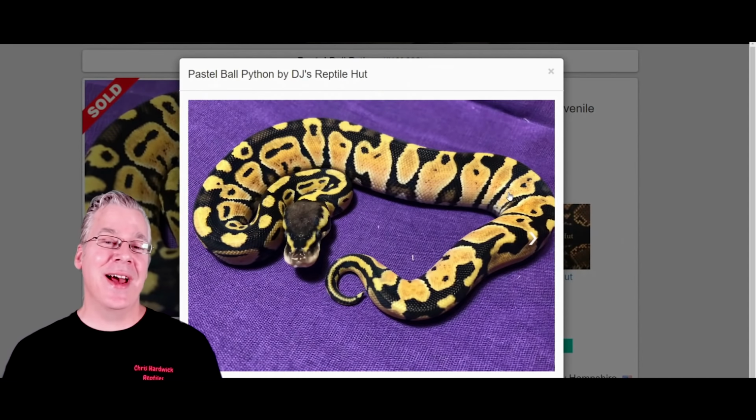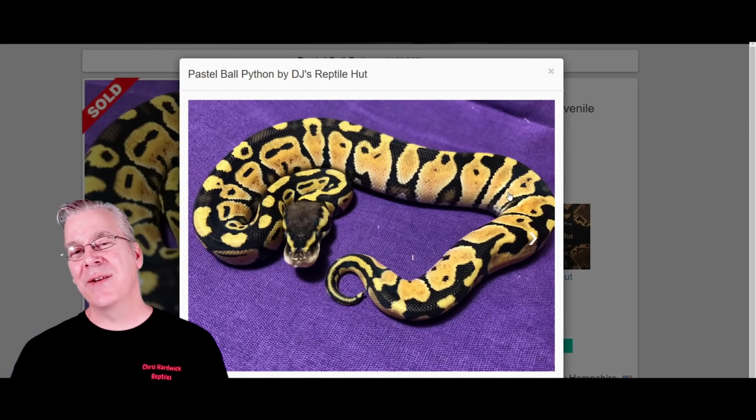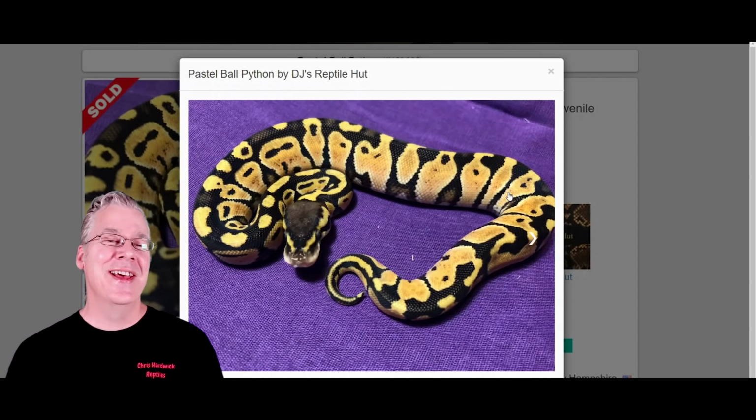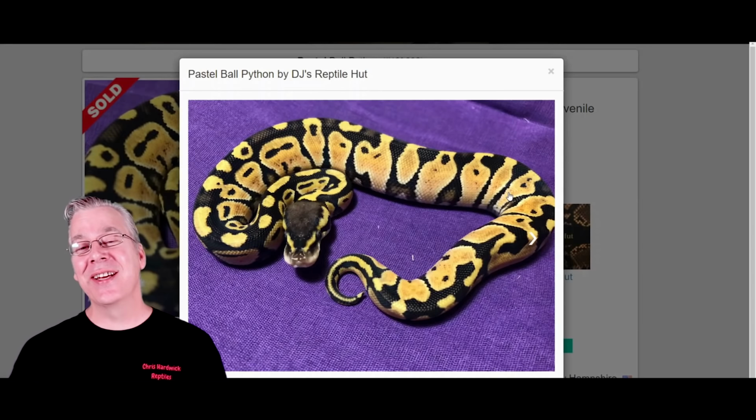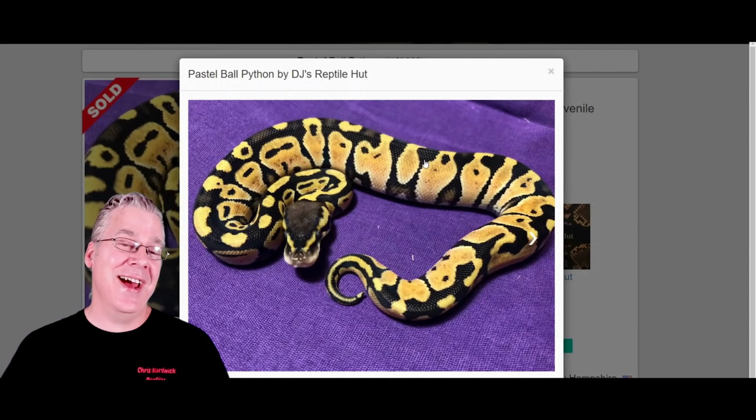So here is the pastel, and the pastel is kind of a tricky gene working it into bamboo. As a matter of fact, I bred my bamboo to a pastel one of my first years, and I produced a whole bunch of snakes that looked like bamboos, and I could not for the life of me tell the difference between a bamboo and a pastel bamboo. It's only until they start aging a few months where the pastel really starts brightening them up, and it's really obvious after they get a little bit of age, and then the pastel starts shining through. But when they hatch, it's really hard.